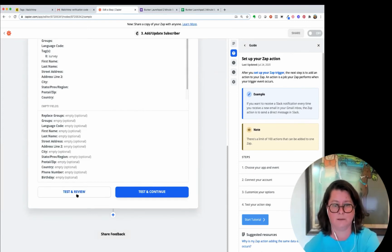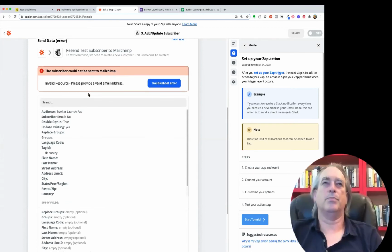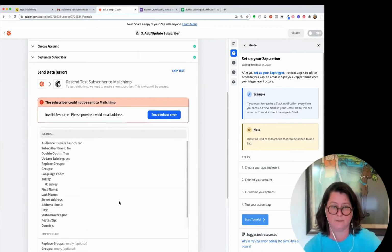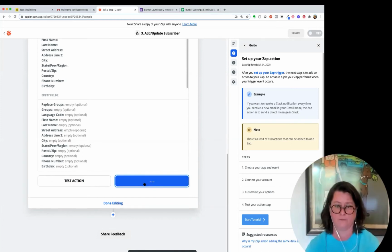So now we're going to test and review. Could not be sent to Mailchimp. Okay. And that makes sense because it's a no, but we can retest. What you could do is just go put an email address in there. Put info@Launchpad. And then we go fill out the form.